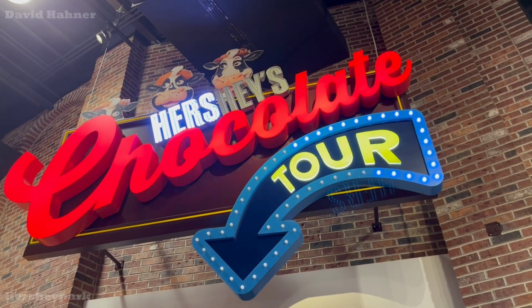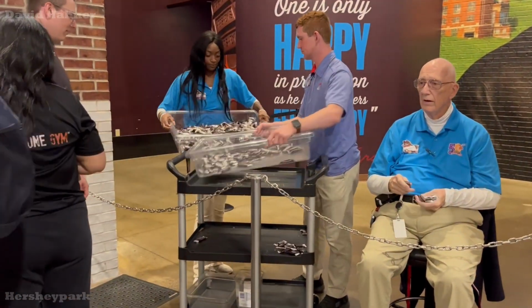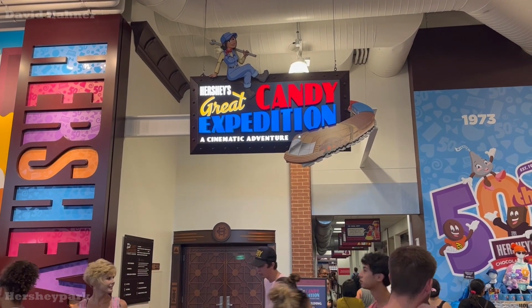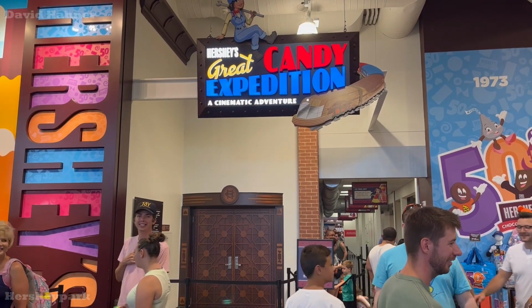This might be a first. The Hershey's Chocolate Tour Dark Ride is actually closed, but they are still giving out the free samples of Hershey's chocolate. All new for Chocolate World this year is Hershey's Great Candy Expedition, which is basically a new 4D movie.